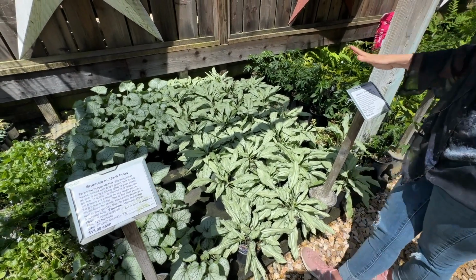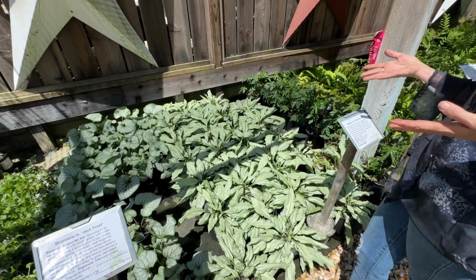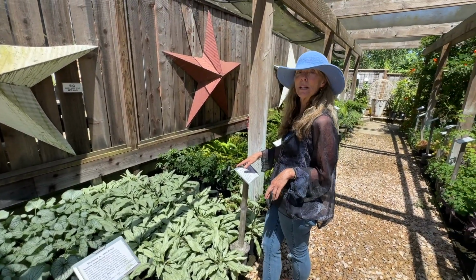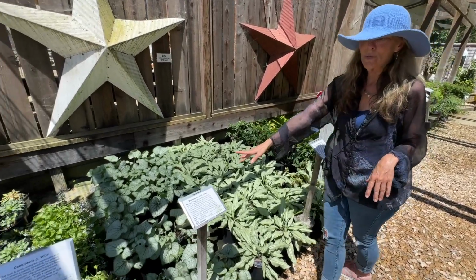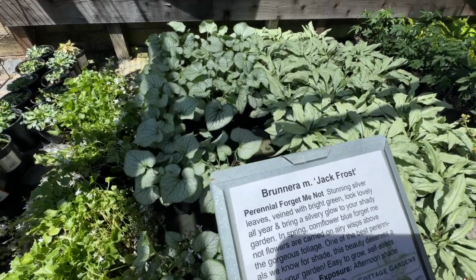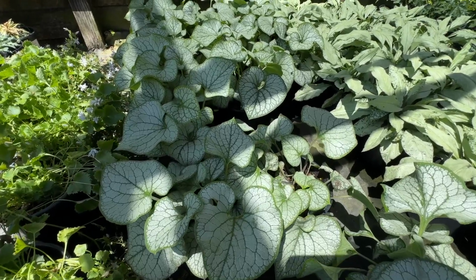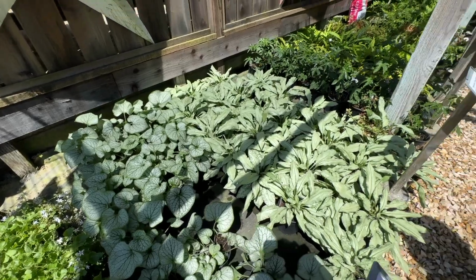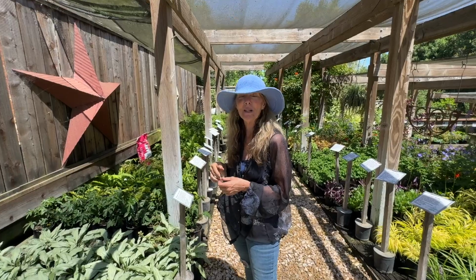One of the great things about this is, even when it's not in bloom, the bright color of the foliage lightens up shady areas. And around here, I found it's almost evergreen. Which brings me to Brunnera Jack Frost, another really bright colored leaf. It's a perennial forget-me-not with very beautiful foliage. Even if it's not in bloom, it brightens up any shady corner. But the blooms are super cute. They're pretty much finished right now, but they're like tiny little sprays of blue forget-me-nots, and they're really gorgeous.